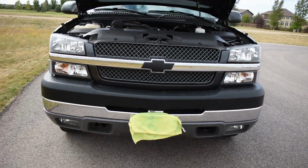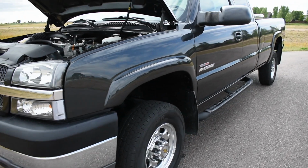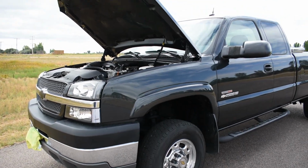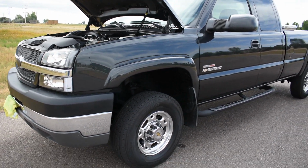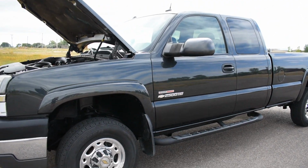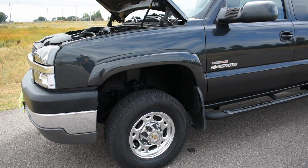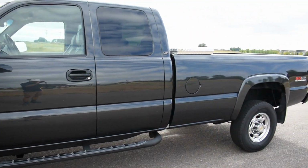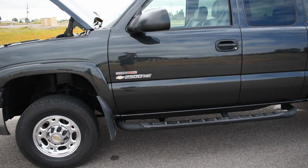The awesome thing about these trucks is they do not take DEF fluid, and there's no DPF, or diesel particulate filter. This is a 2004 and a half. They introduced the DPF in 2007.5. Not long after that, in 2010, they required diesel exhaust fluid. This truck doesn't have any of that. It only has an EGR for recirculating the exhaust gases, which I'm planning on deleting eventually.